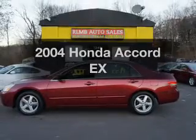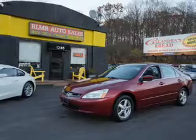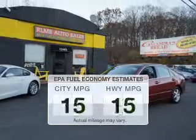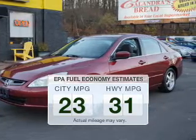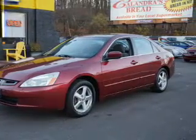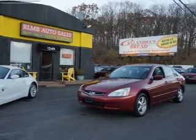Introducing the 2004 Honda Accord. If you're looking for a first-rate auto, this one could be yours today. Run all over town and back to home again without worrying about filling up when driving this fuel-efficient ride. The powertrain includes front-wheel drive with a reliable engine that responds quickly to its manual transmission.